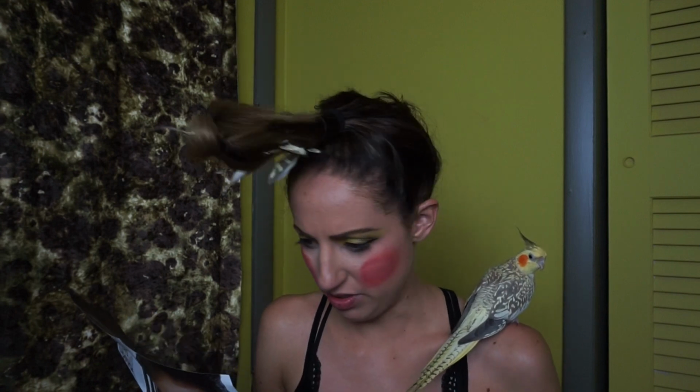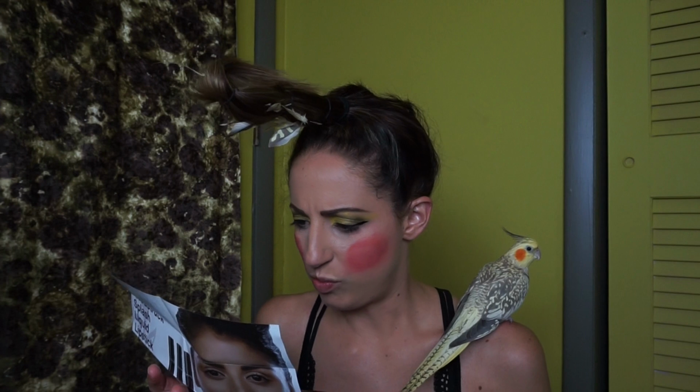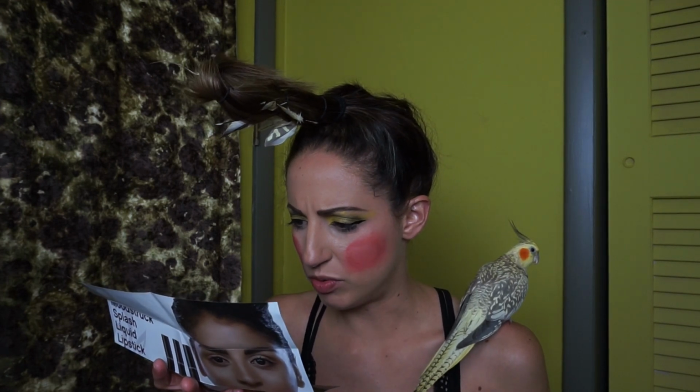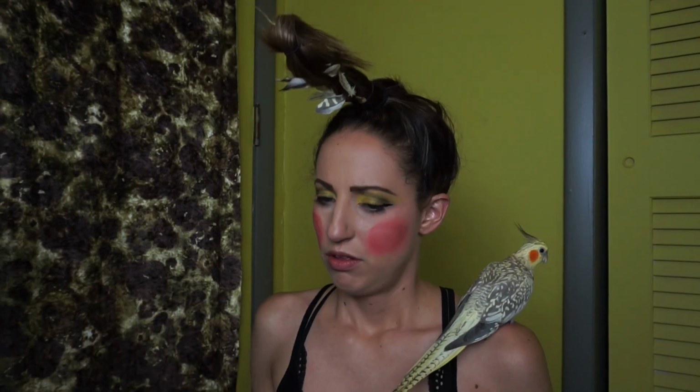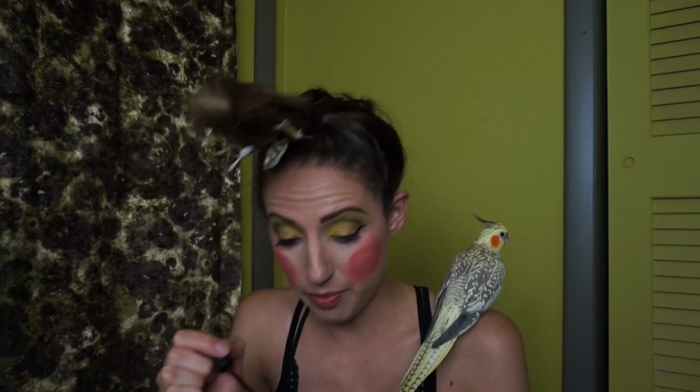Transplanting. Alright, so no. And then immediately you do the fibers when it's wet, and then you seal the fibers with the gel. Alright, so do I immediately put the fibers? I'm immediately putting the fibers. I can put fibers in my eye.